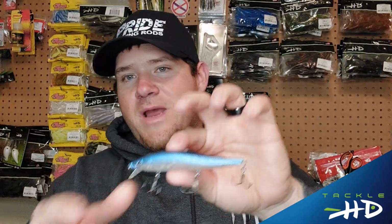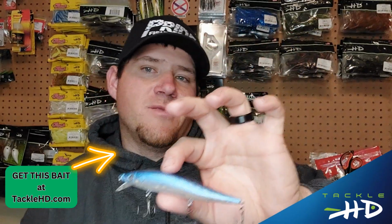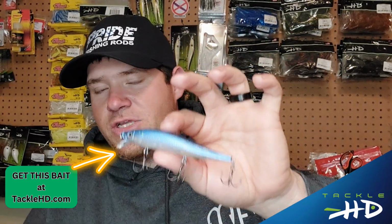Jerkbait's still working. Jerkbait and A-rig, that's pretty much your bites if you're going to fish out in the main lake of Pomme de Terre. Water's still clean. You can still fish your jerkbait. You can still fish your A-rig over the brush piles. Shallow rock, boats working. Neither one of them seem to be working any better than the others.